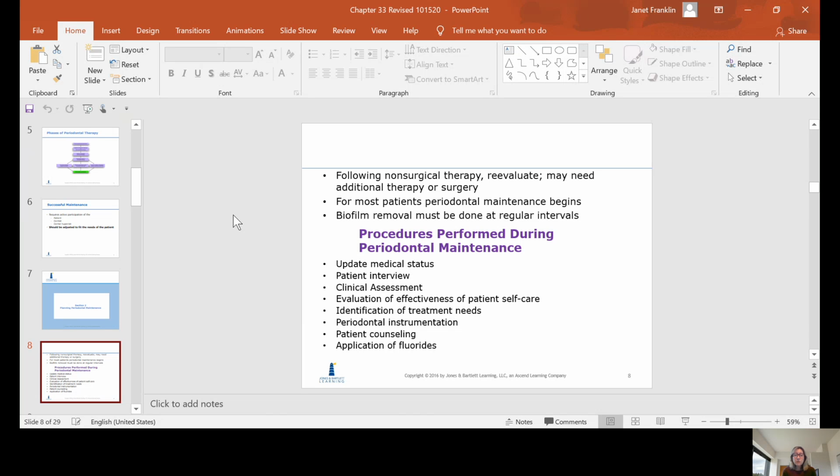Periodontal instrumentation, so you're going to scale their teeth and polish. Patient counseling, so this is a time to talk to your patient about that quitting smoking. They're at a high risk for caries, so let's talk about nutritional counseling, things like that, and application of fluoride.